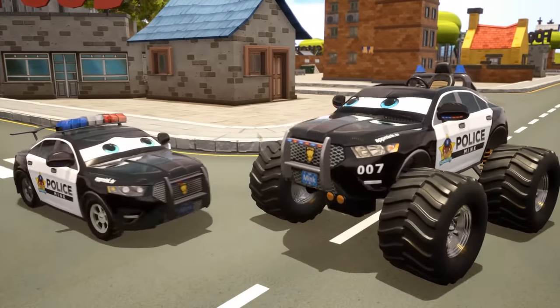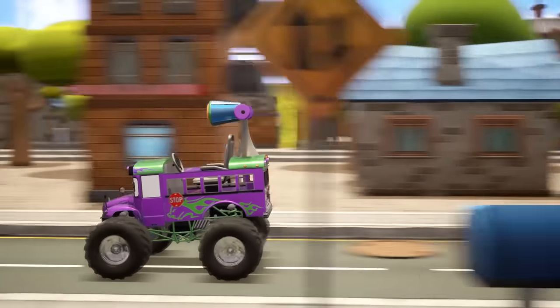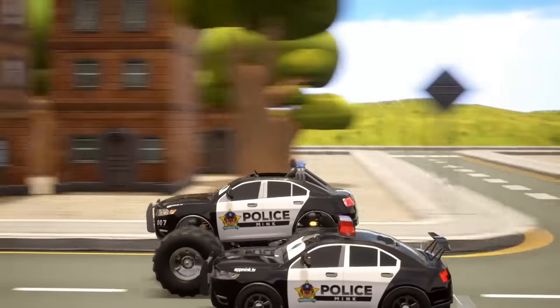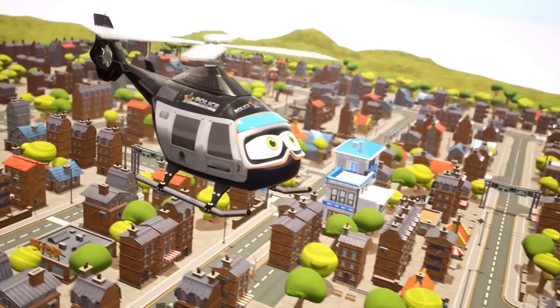What's going on? Maybe we need to get glasses. There he is again. Let's go. This time, there's no escape. How can he vanish like that? Mr. Police Helicopter, do you see Evil Bus? Roger, he's driving full speed towards the edge of town.